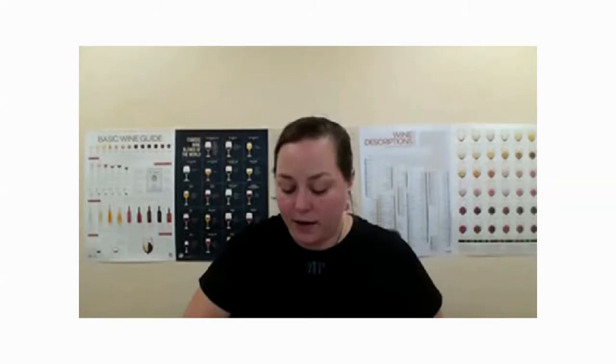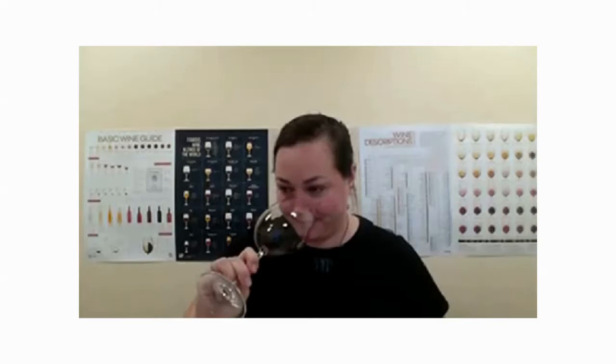So color on this, I'm seeing a little bit more red. Or sorry, a little bit less rust, a little bit deeper red color than we saw on that Merlot. No, that's not true. Than we saw on the Côte d'Ivoire. I'm getting confused.